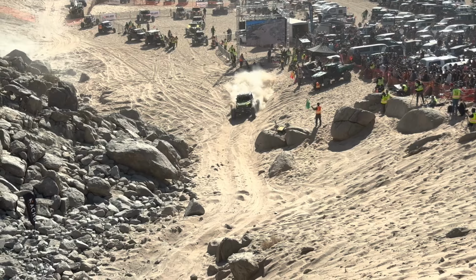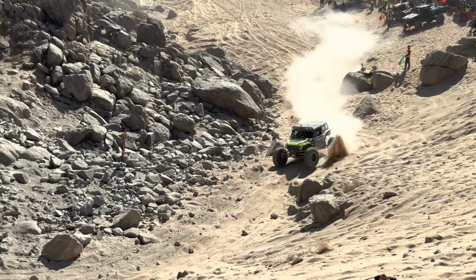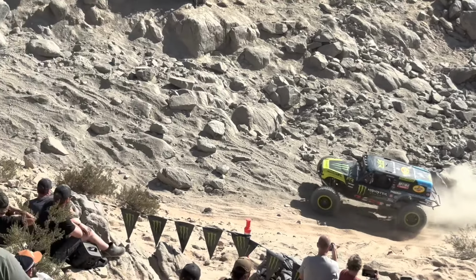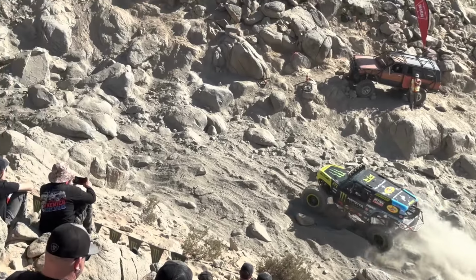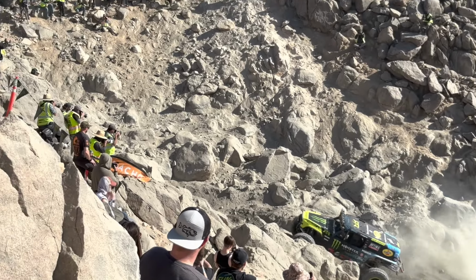This is Vaughn Gittin Jr. in his Ford Hammer Bronco. This is only his second year racing King of the Hammers. He ended up winning another class the day after this, the 4500 class, in his, they said, stock Bronco, but it's a pretty fairly built Bronco.